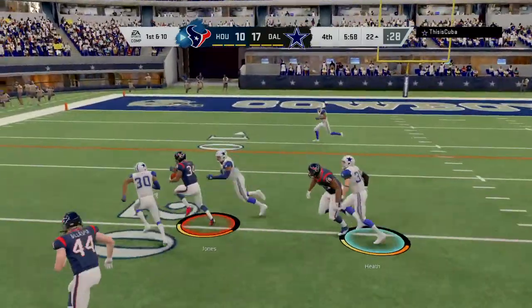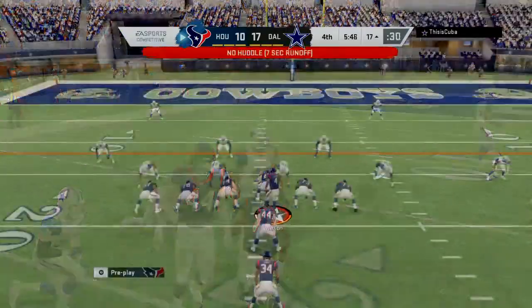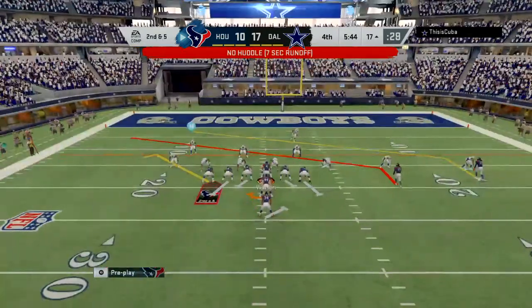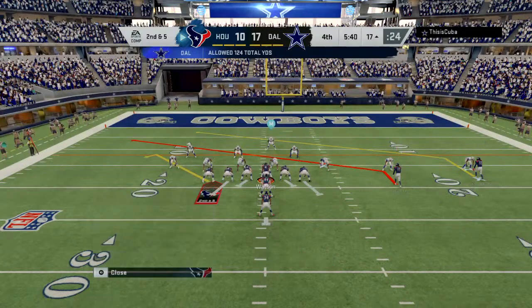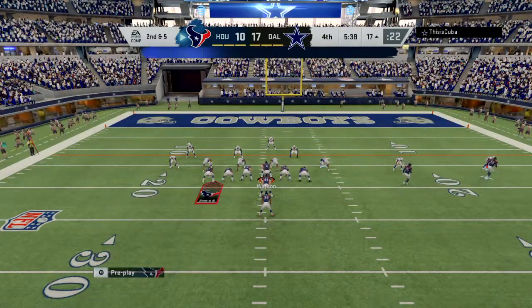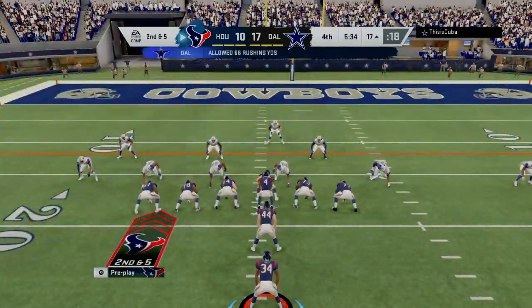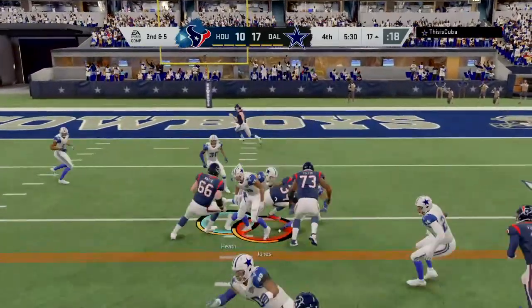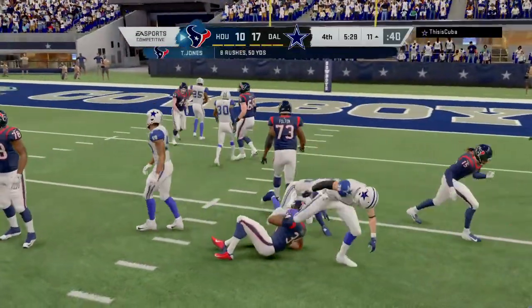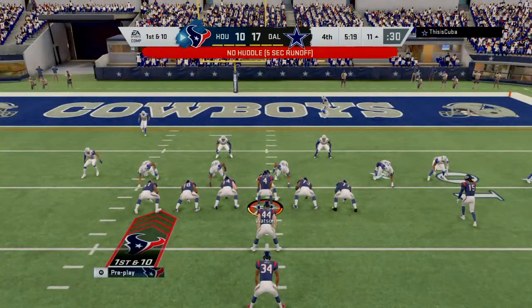On first down, Jones. And he'll get it down this time to the 17. 5 yards on the carry. Good pickup on first down. It's a gain of 5. Brings up 2nd and 5 at the Cowboys' 17-yard line. Again, it's Jones. And he's brought down just outside of the 10 at the 11. 7 yards there and a first down.